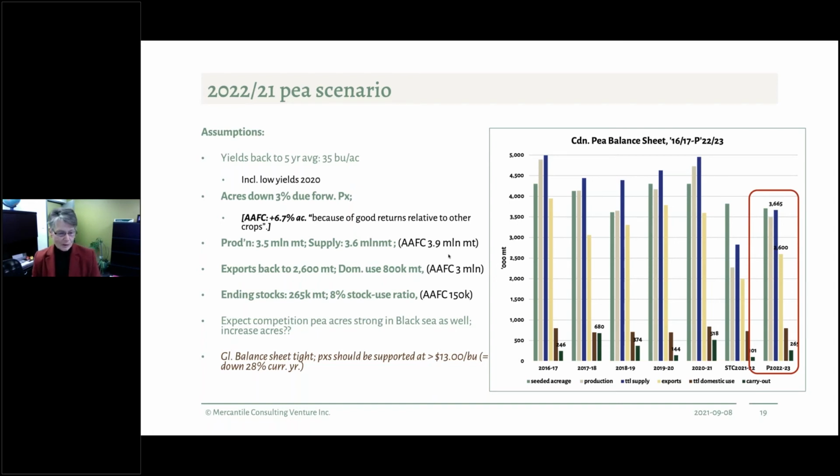We expect competition from the Black Sea area as well. I'm not sure there will be an increase in acres in that area because they also have very, very good wheat prices and some very good oilseed prices for the sunflowers there as well.